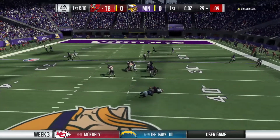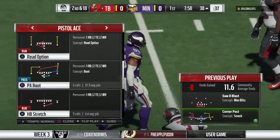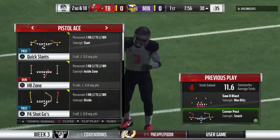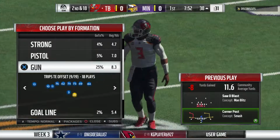Rush coming, and he's taken down. Anthony Barr coming hard on the blitz. He dumps him for a loss of 8. And the sack parade continues.